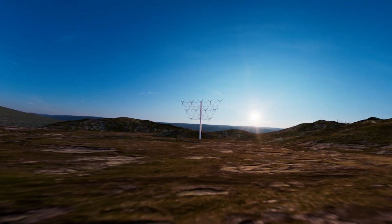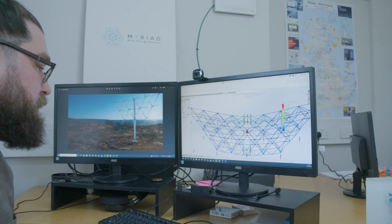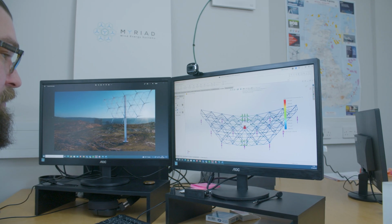I would recommend the SolidWorks startup program to other entrepreneurs. It's a really great asset to have. It grows with you as well, so it's not just, oh, you get started and then that's you. It scales up as you grow as well, which is a really great feature.